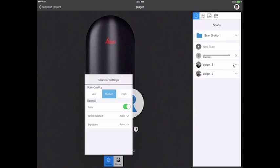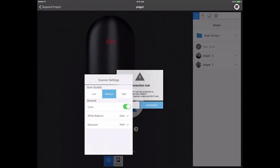So basically the scan density goes from low, medium to high. You have the option of whether or not you want to take photos, so that 3 minutes that I talked about, even speeding that up a little bit more, and also auto settings for your white balance and exposure.